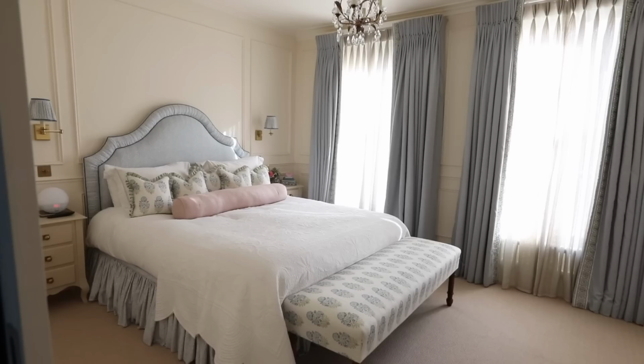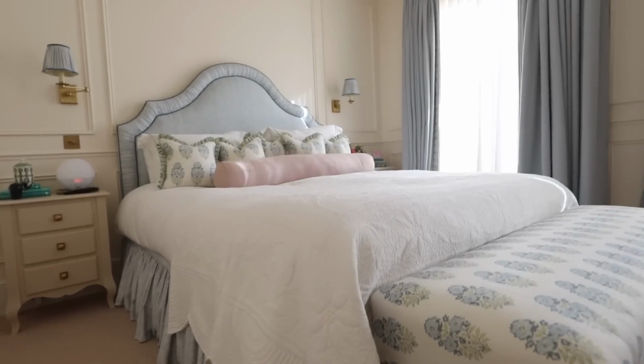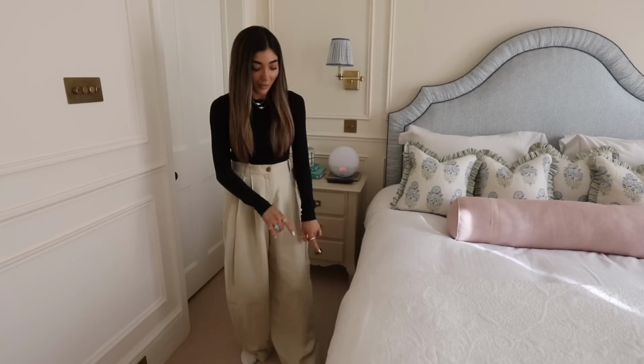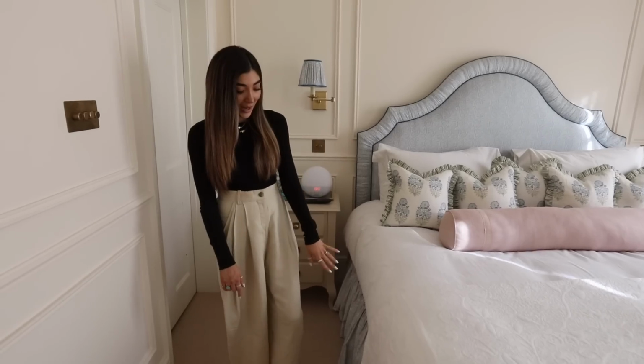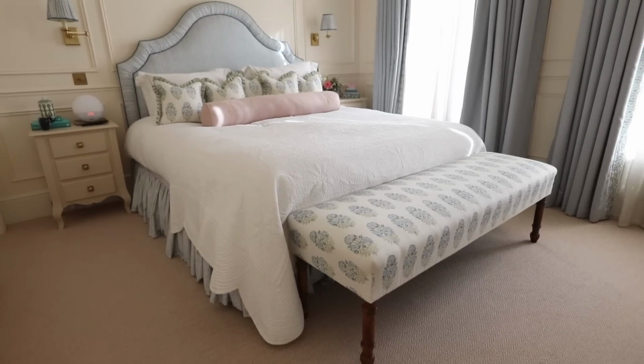On the bed, I have this gorgeous bedspread from Sarah K Designs, which I actually want to get another one of, and it's a scallop bedspread, and it's got little floral print in it, and I have a matching valance to the headboard, same in that venison fabric, and it's a little skirted valance, which I love because it just makes my bed very girly.